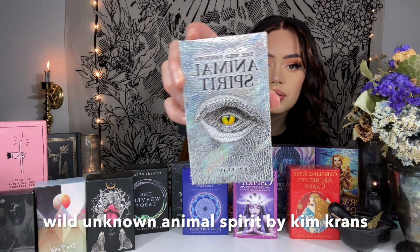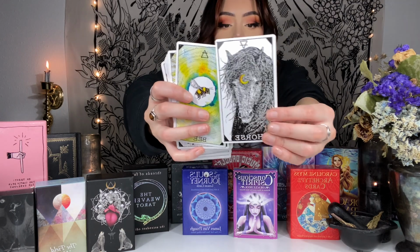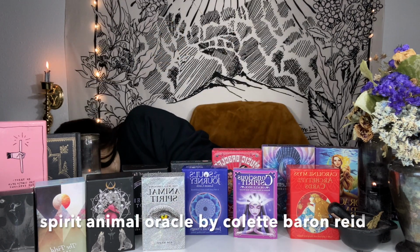I picked this up on Etsy. You can also pick it up on Amazon, I'm pretty sure. But I have the Spirit Animal Oracle deck as well, you guys. Now, here's the thing, and this is the Wild Unknown by Kim Krans. Like elephant, wise, strong memory; a horse, perhaps movement, perhaps energy, perhaps pushing through something, right? But like, I don't know, a bee, someone who's a worker. I love this deck though. I think it's gorgeous. All right, we've got the Spirit Animal Oracle by Colette Baron-Reid.